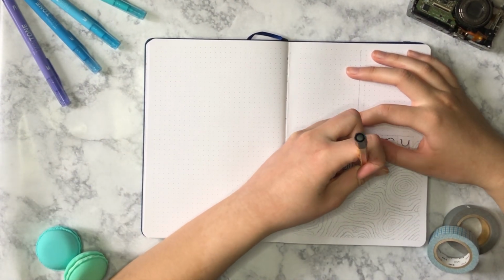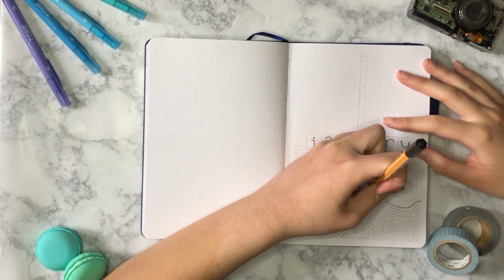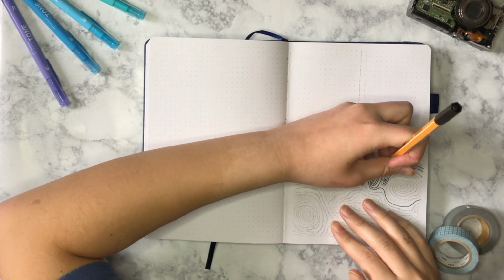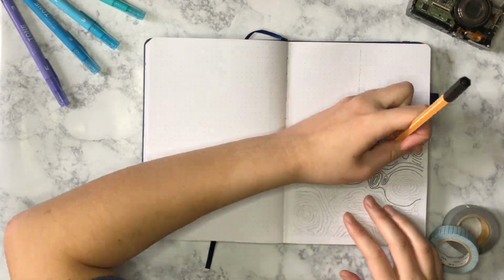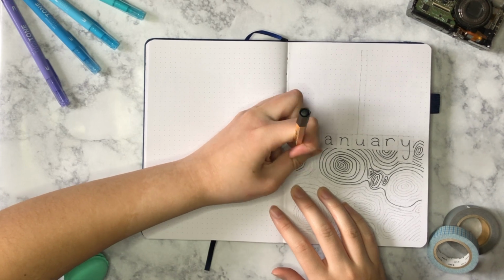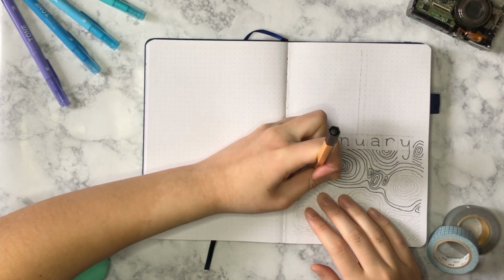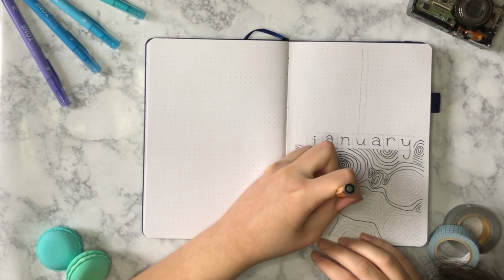Okay, so I just wrote out January with my black Stabilo fine liner, in a font that has these dashes that make it look kind of formal. And now I'm outlining circles, and this cover page honestly took me so long to make because I did half of it before I filmed, and then I tried to show you guys how I made these circles. So yeah, it took me a long time. Also, these circles / rings are inspired by typography, where you draw mountains and elevation.